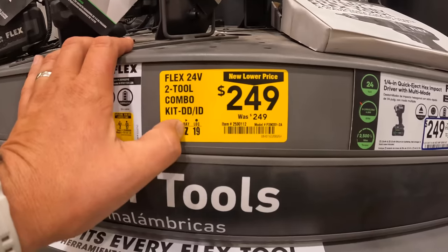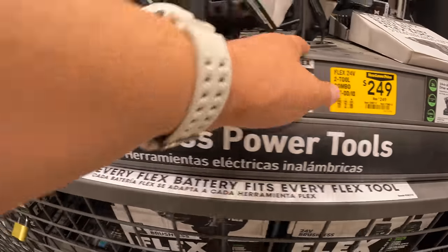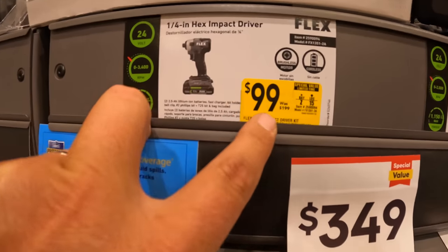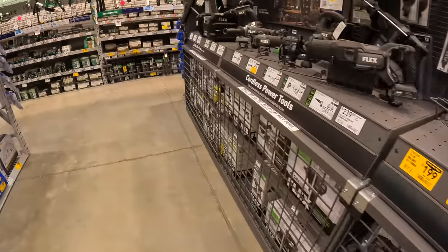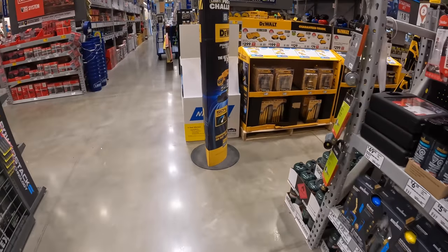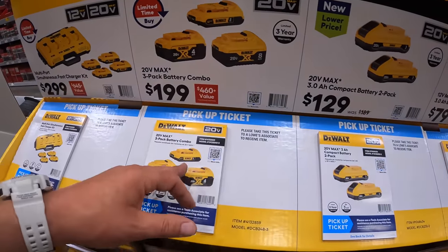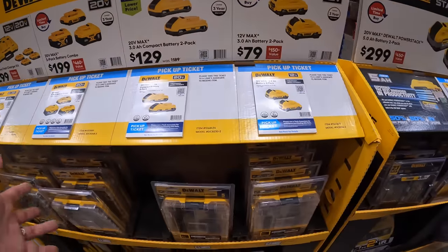They have the combo kit for $249, was $249, perfect pricing. $100 for the variable trigger only impact driver as a kit, was $199. Oh, I do like that they have that DeWalt deal going on. I do. But they also still have this, if you pick up a ticket, I guess someone said in the comments to where you bring this to the desk. Why don't they just have these out here?